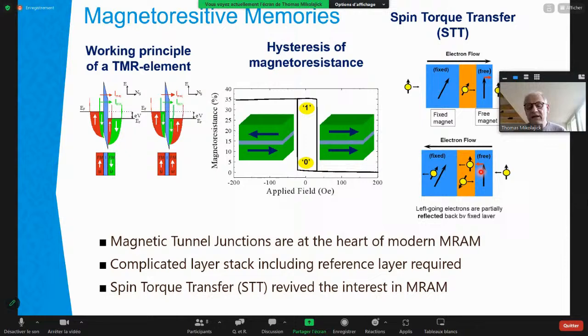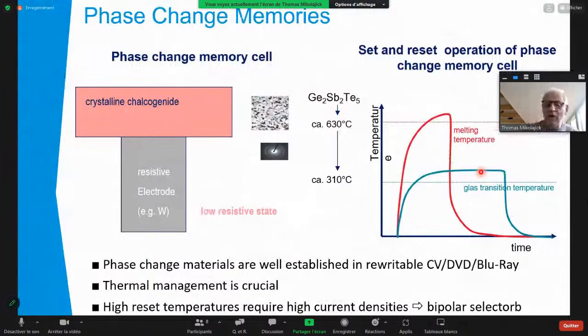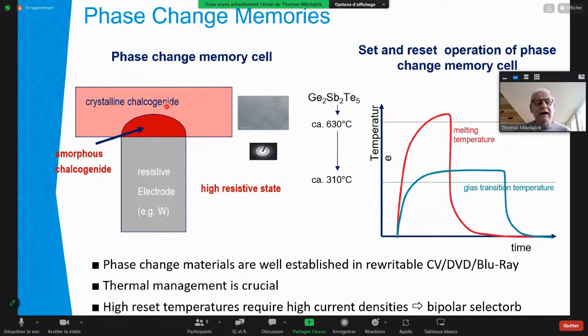The next one is phase change memory. In this one, you change the phase between amorphous and crystalline in a so-called chalcogenide material. These materials have not a lot of lattice change between crystalline and amorphous, but a high resistance change and a high reflectivity change, which is why they are also used in rewritable optical memories.